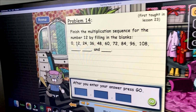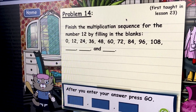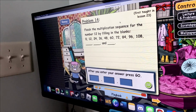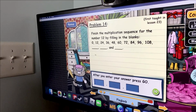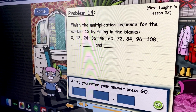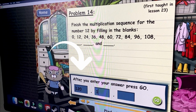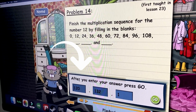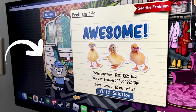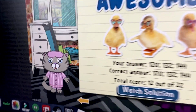What's the problem? Finish the multiplication sequence for the numbers 12 by filling in the blanks. So skip count the 12s. Here comes CC memory work. 12, 24, 36, 48, 60, 72, 84, 96, 108, 120, 132, 144. Yep. And now she's ready for baseball. Now she's ready for bed.